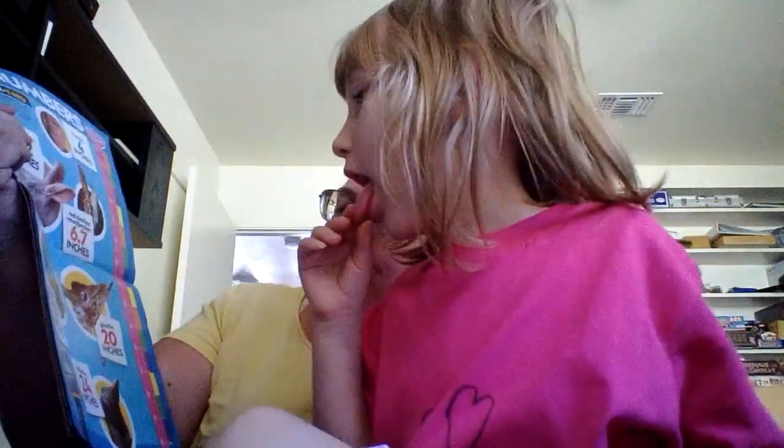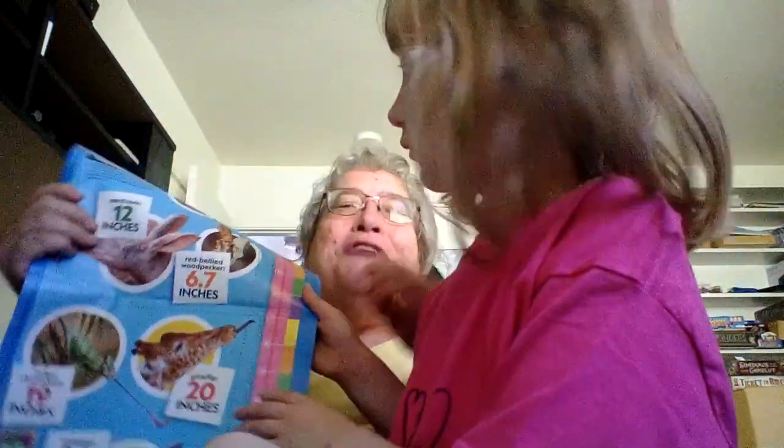So let's see, a giraffe's tongue is 20 inches, but an anteater's is 24. A human's is only 4. So it gives you fun little facts like that. Yeah, your tongue goes back farther than that. So there's lots of things in there.